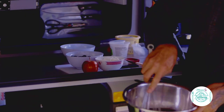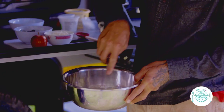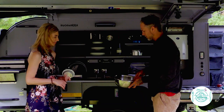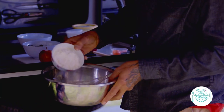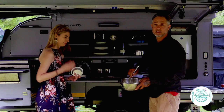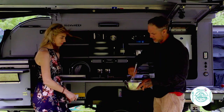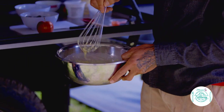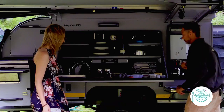We're just gonna give this a quick whisk around, just to try and incorporate all those ingredients together. And then we'll just add into this our mix that's got everything in. And now the secret is not to overmix this, otherwise it's gonna become bready and not cakey. So we're just bringing it together. And that's it. Very easy.